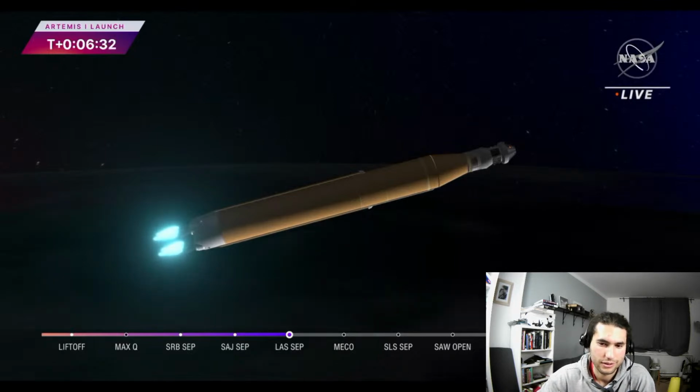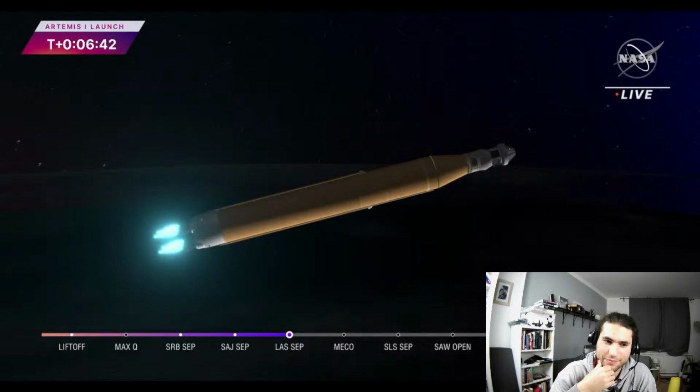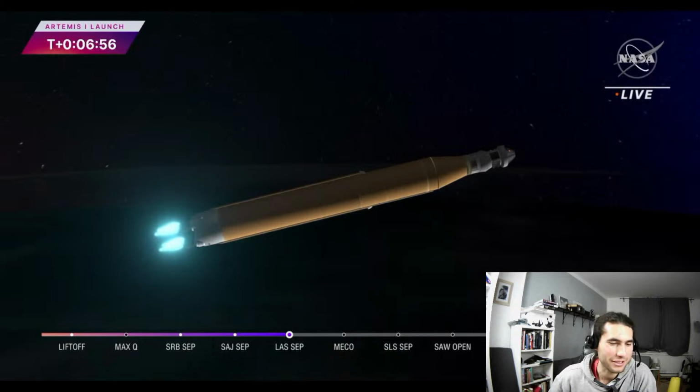All right. It's unfortunate we don't have cameras on the main stage. About a minute and a half now until that core stage main engine cutoff time. Our 4 core stage engines continue to fire at maximum thrust. Everything's looking nominal so far. I would like them to show more telemetry data. We kind of just have the timeline on the bottom, but we'll have to satisfy ourselves with that.